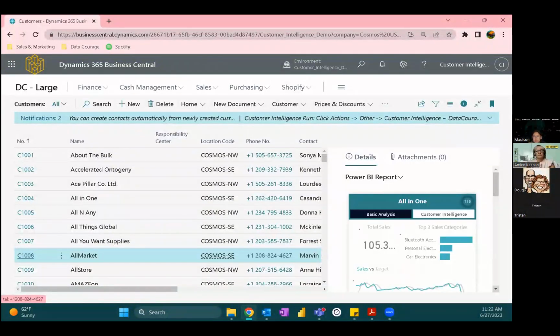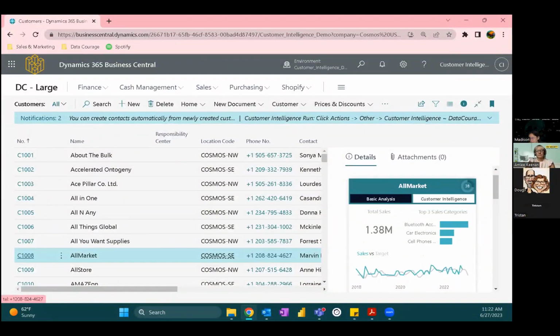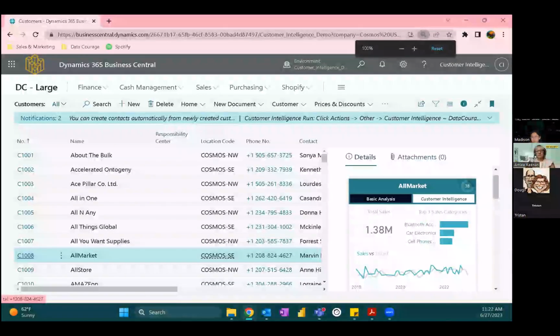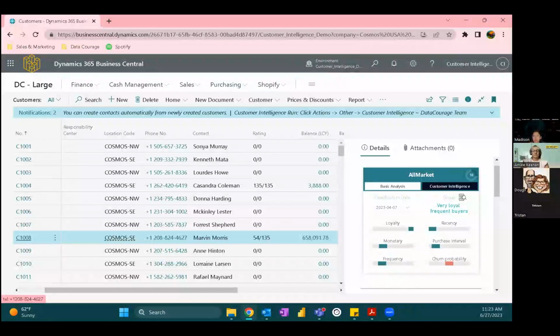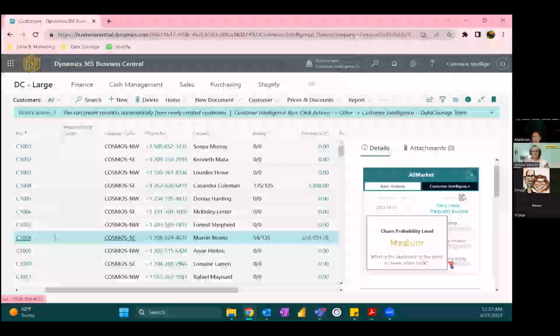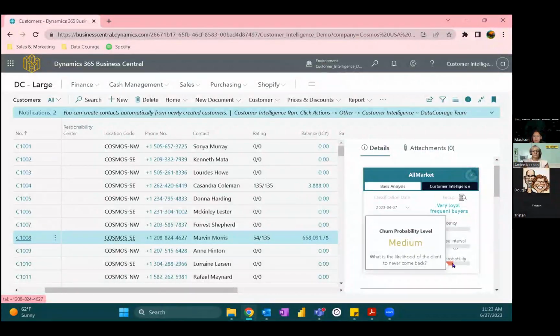And you can see on the right side, we have this mini Power BI report. Let me zoom out. This is going to give you a brief snapshot of what your customer is doing. So this is basic analysis. We have their total sales as well as their top sales categories, so we can see what they're buying most from us, as well as the sales trend versus target. And if we want to go into the customer intelligence portion of this, we can see where they fall on those KPIs in more of a visual sense, as well as their churn probability. So we can see this person's at a medium.